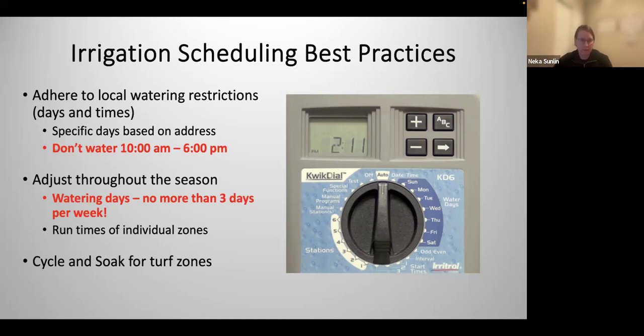It saturates fairly quickly. So if you water one time for a really long amount of time, you get what we call runoff, where the soil will saturate and any additional water you put on there will just pool and then it'll run off. It'll literally slide down the soil onto the street or the sidewalk, and you're not getting any benefit from that water. It's just literally wasted. So if we do multiple cycles for shorter amounts of time, we can still apply the same amount of water overall, but we're actually going to get it to absorb into the soil. So it's very important to do that for your turf zones.